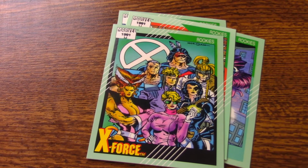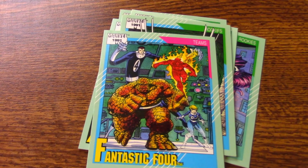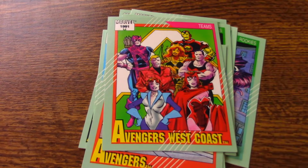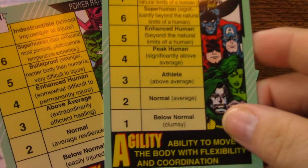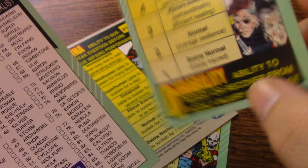X-Force, we've got a whole team as rookies here. The members of X-Force used to comprise the superhero team known as the New Mutants. The new Fantastic Four, that's a fun one to round out the rookie group here. And now we're on to teams with card 150 featuring the Fantastic Four. The Avengers, the West Coast Avengers, the X-Men, X-Factor, Excalibur, the New Warriors on 156, the Masters of Evil on 157, the Marauders on 158, and then we get some cards that kids probably thought were kind of boring. These are the explanations. 159 explains speed and strength. So this tells you a little bit about what the stats mean. Stamina and agility, intelligence and durability, and then the checklist.